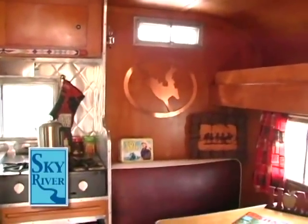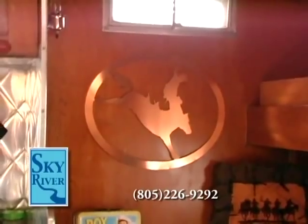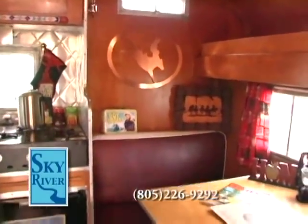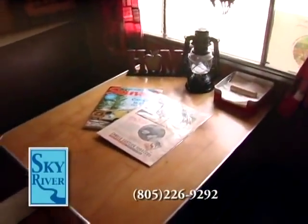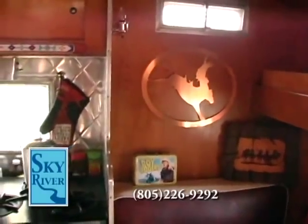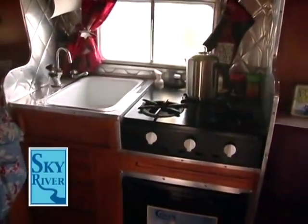Very good. Is there anything special inside you would like to point out? Well, you know, there is a copper decoration for the wall, and it came from Texas. Had you ever been in the RV world before? No, not till my husband got this old trailer. So this is your first experience. What do you think of it so far?